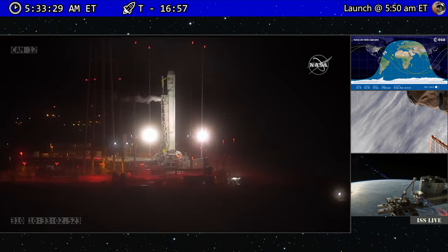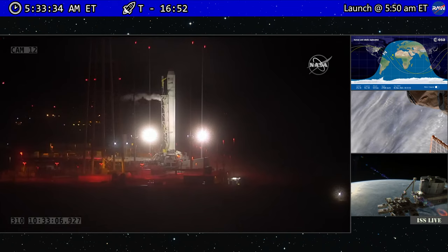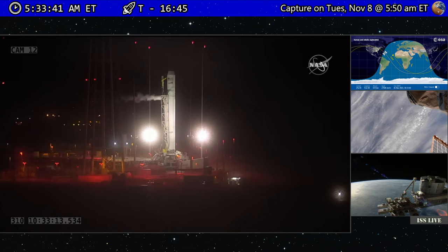This is Northrop Grumman's 18th commercial resupply services mission, and following launch, Cygnus is expected to make a 2-day journey to the International Space Station. It'll be robotically captured at approximately 5:50 a.m.